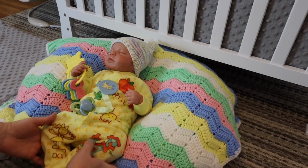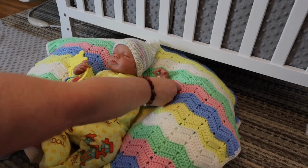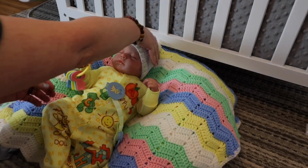I'm gonna keep her as my little vintage baby, my little Gerber baby, little Miss Viv, little Vivi. So I love little Vivi in her new little outfit. Little Miss Vivian is all ready to go for bed.